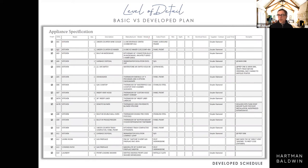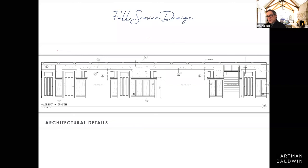They're not the most attractive looking things. You may wonder what it has to do with your design, but they're very, very important to get across the detail. The things that are hard to show on a drawing will show up in your schedules. So then let's talk about details, architectural details. Remember when I said, hey, here's a detail called out for this window.